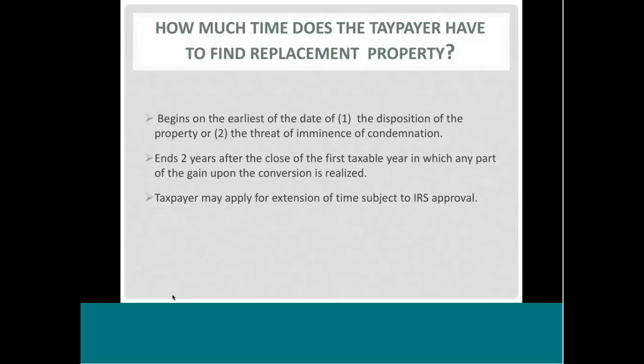So it starts from the earliest of the two possible dates, which is the disposition of the property or the threat of imminence of condemnation. That is when you receive the letter from the government about eminent domain. And then it ends 2 years later.